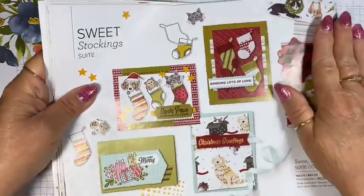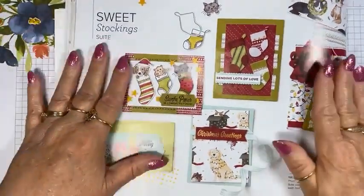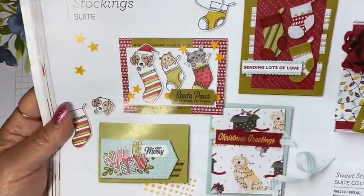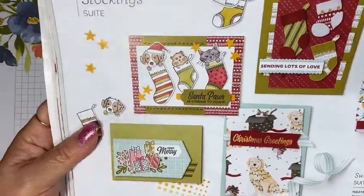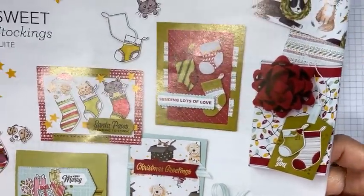Oh, this is so cute. It's like I could have ordered so many things in here, but I'm trying to behave myself. But this is called Sweet Stockings, and the cards are adorable. The samples here.